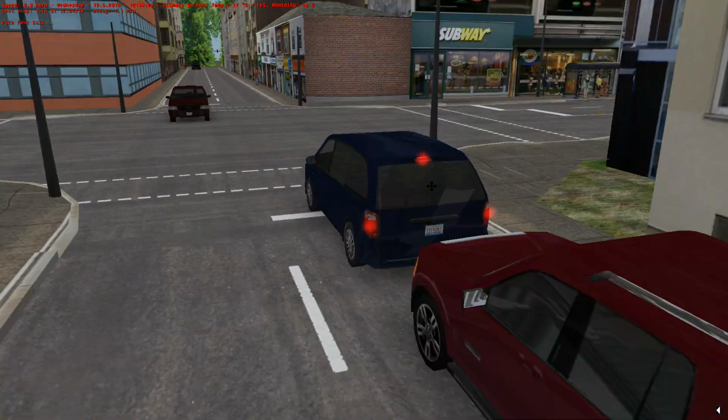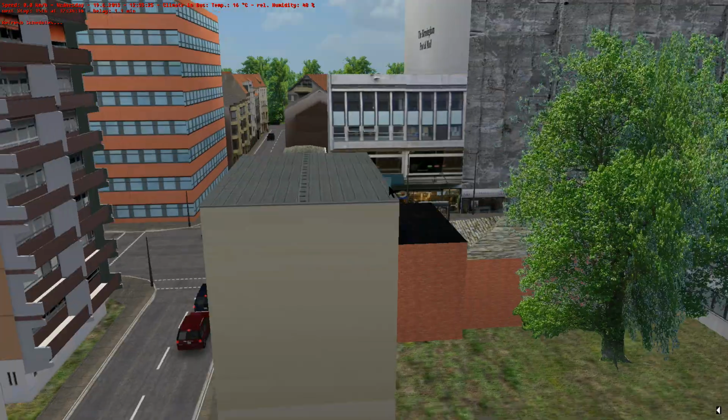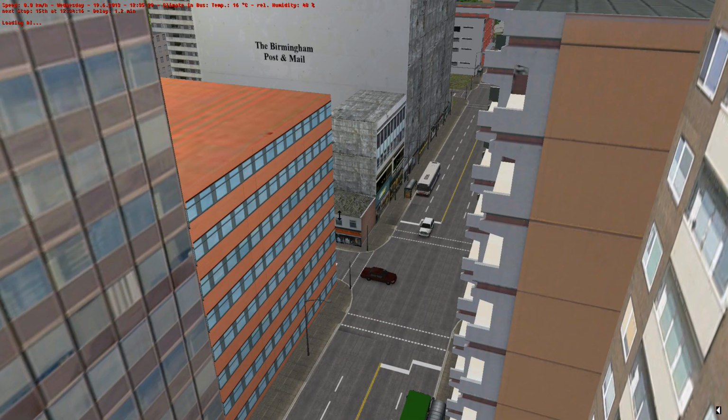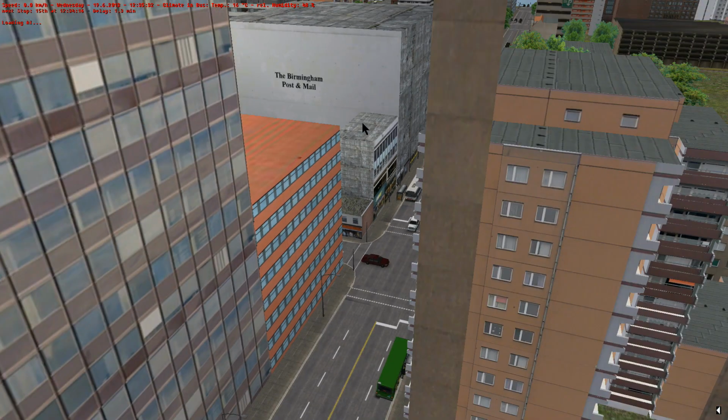Chicken stop and a subway and no City Hall. Hey, what's this thing? The Burlingham Park Post and Mail. I don't know, I was gonna park in whatever. I thought I was gonna say park and mall. I don't know where I was getting that from.